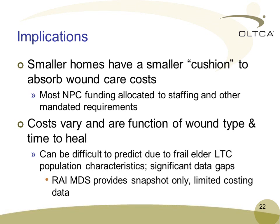Obviously, in any situation where costs come in large blocks associated with individual patients, and here we're thinking of patients being admitted with stage 3 or 4 ulcers, smaller homes, given that they may be expecting less than one of those cases per year, if they're hit with 2 cases, that's a big proportional load on their nursing and supply costs. Larger homes can adapt to variations somewhat more because they'll have more of a cushion to deal with it.